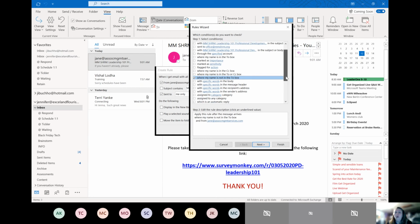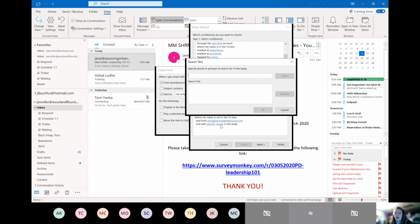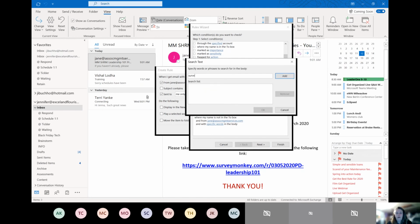In any one of these rule areas, if I were to click on this where it says with specific words in the body, this is where you customize and actually put the specific words in the list. And you can add multiple. So I could add survey. And I could add thank you. And you can add multiple words in here. Again, this is how you can tweak it.